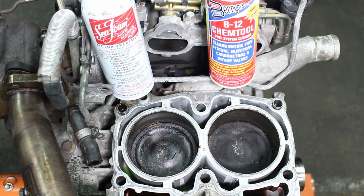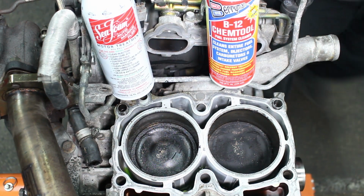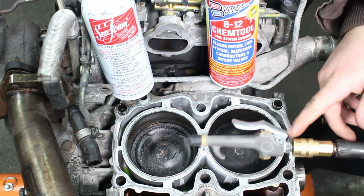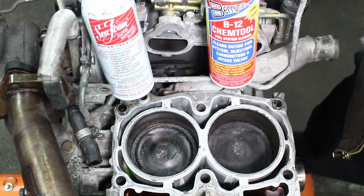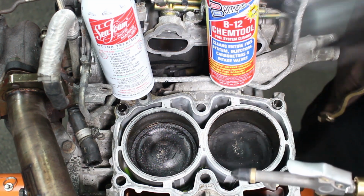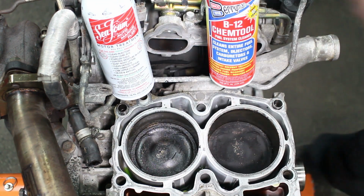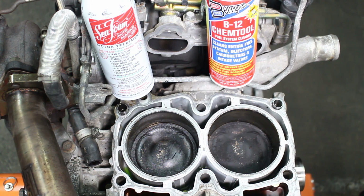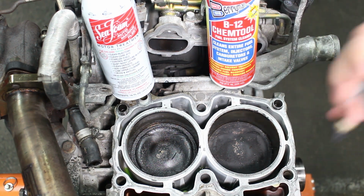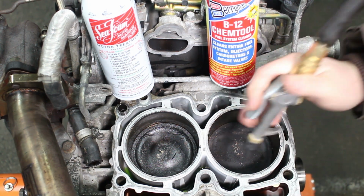So to clean these, or to see how effective they were, if they were effective at all, I'm going to use some compressed air, blow the piston off, and see which one comes cleaner. I'm going to wear safety glasses just to protect myself, and we'll see if there's a result here. There may or may not be a result, but this is just to satisfy my curiosity. So we'll start with the B12.